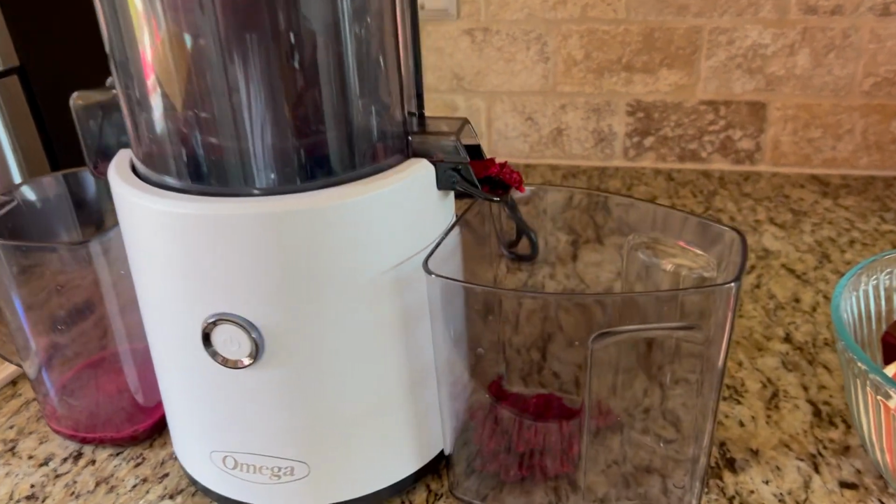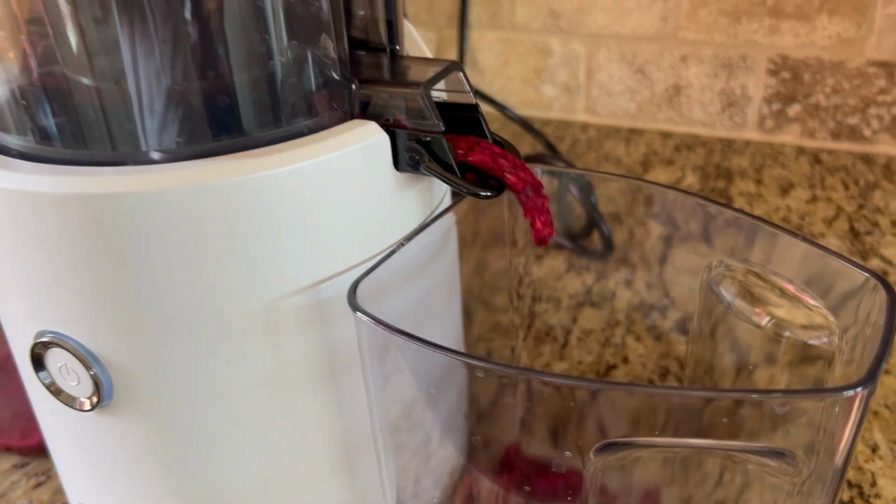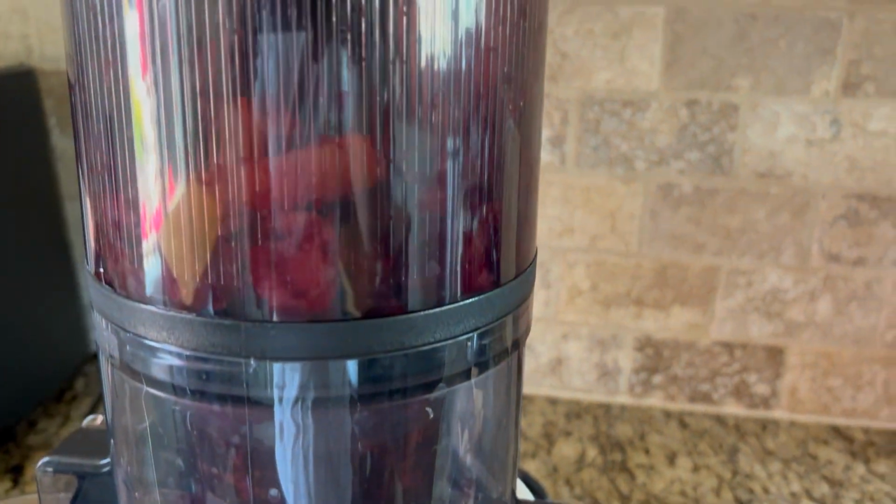Another tip is that when you're actually going to make your juice and you do have the type of juicer with a smaller feeding tube, you want to alternate the hard and soft pieces of your vegetables or fruits, and that will help your juicer work more efficiently.